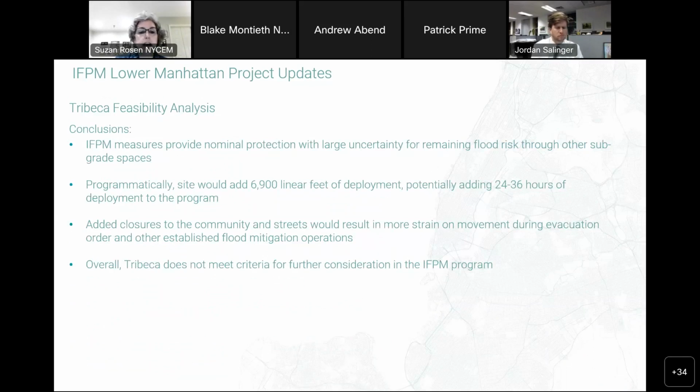It would also potentially add about 6,900 linear feet, which would require a tremendous amount of additional time and resources for the just-in-time deployment. And it would also really impact a major artery during a potential evacuation order. We understand that these are not the conclusions that the community probably wanted to hear, but we do hope that we are presenting these findings in a logical way so that the conclusion is clear. And that's all I have for tonight.